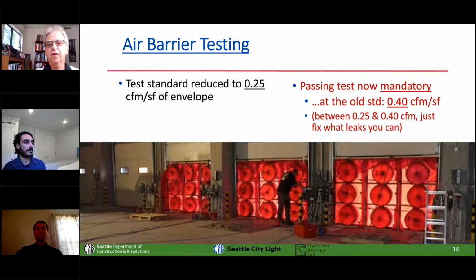and you don't have to hit the 0.25. The 0.25 is what you're shooting for. If you're worse than that, but still better than 0.4, then you just have to do the same routine we did before, which is go around the building, find the leaks that you can find, using a smoke pencil or something. Fix all the leaks that you can and write up a report. But you can't get a certificate of occupancy anymore if your leakage is worse than 0.4.